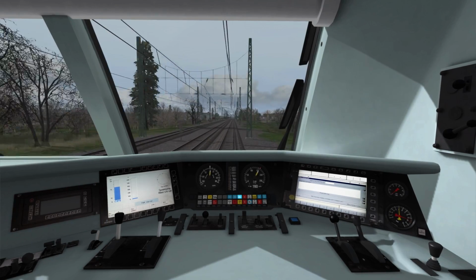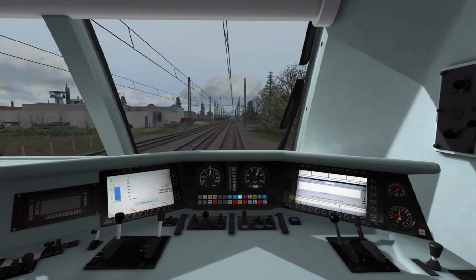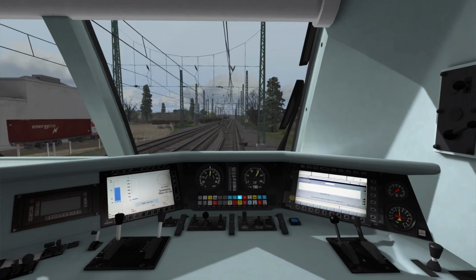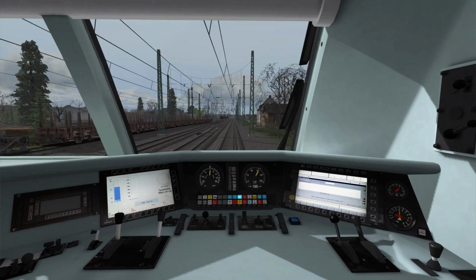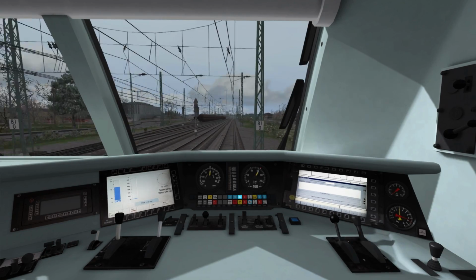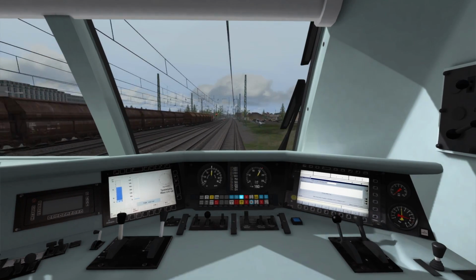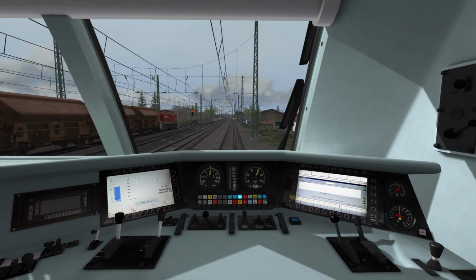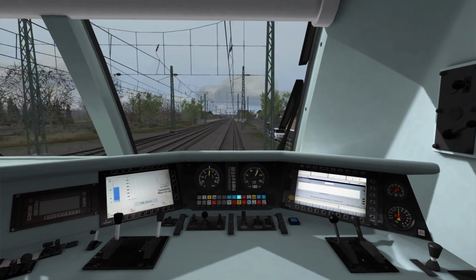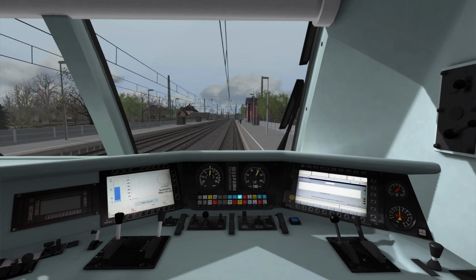We will shortly be coming up on Ermitz station, and at Ermitz we've got 9.8 kilometers to go to Koblenz. A short distance after Ermitz station we're then going to get a warning for a speed limit reduction down to 90 kilometers per hour. Now that warning board is 1.5 kilometers, which is just under a mile from the speed limit itself, so we won't need to brake immediately, though I will idle the power at that point.